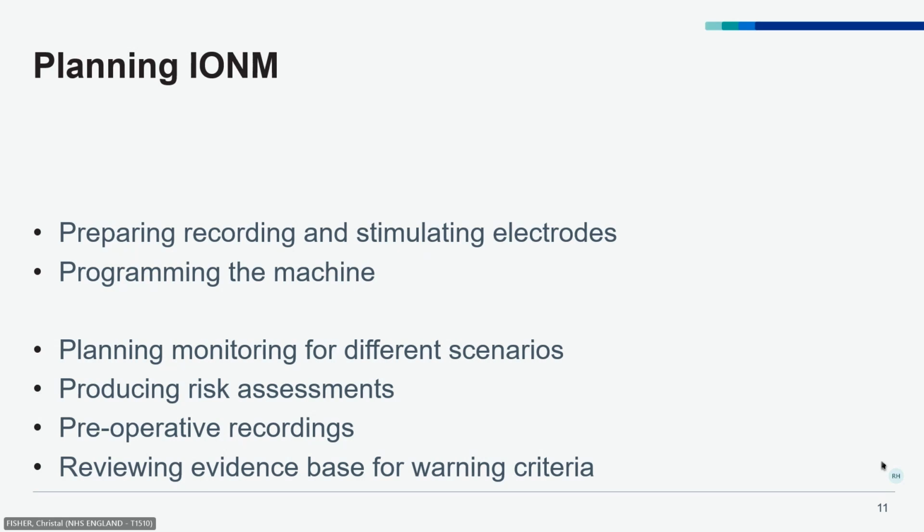So in terms of planning IONM, we've got preparing, recording and stimulating electrodes, programming the machine. And then we've got a series of more sort of desktop exercises. So planning monitoring for different scenarios. We ask the trainees to produce risk assessments around monitoring. We include pre-operative recordings, and we know that not every department does those, but it's about understanding why they may be needed, what you would do. And then there's reviewing the evidence base for warning criteria. So what alerts are you going to use during monitoring to indicate that there's a problem with the surgery?